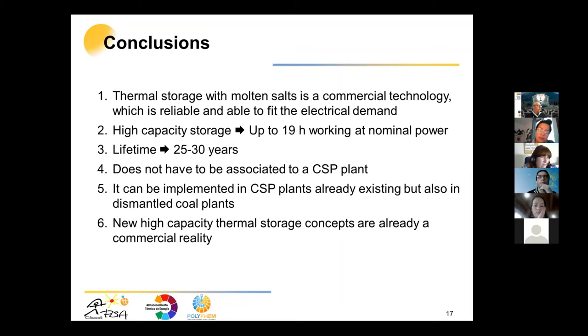But in fact, these storage systems do not have to be associated with a CSP plant, because they can be implemented in other plants that already exist, but also in dismantled coal plants. And also, we now have some new high capacity thermal storage concepts that are already a commercial reality and are not based on molten salts, of course.